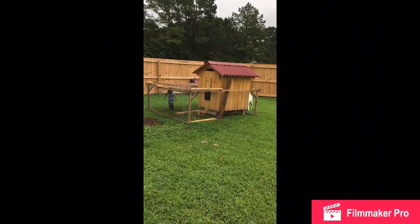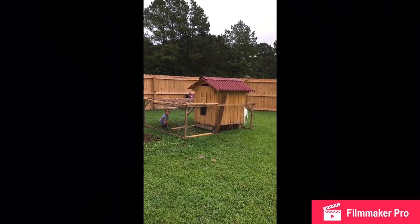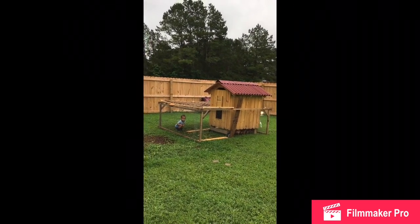Jack likes to play with the chickies, though he'll start freaking out if they start pecking at his feet. Can you say hi?